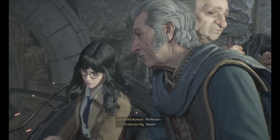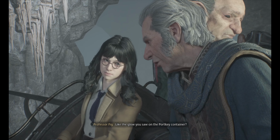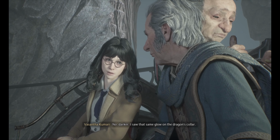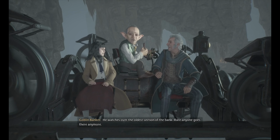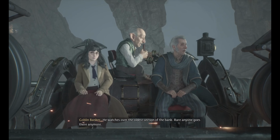Professor, the armband that guard was wearing was glowing. Like the glow you saw on the portkey container? No, darker. I saw that same glow on the dragon's collar. Yeah, what was that? We were just wondering about that goblin back there. He watches over the oldest section of the bank. Rare anyone goes there anymore.